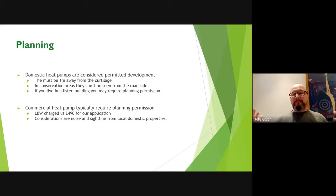Conservation areas, similar rules to solar PV. We've talked to London Borough of Wandsworth, and they said, as long as we can't see them, as long as they're in the back garden, we're kind of cool with them. Listed buildings, more or less the same, but they said maybe you should check if you're in a listed building. Commercial heat pumps, odd rule, but if you've got one heat pump, you don't need planning permission. You have a cascade of heat pumps, you need planning permission.